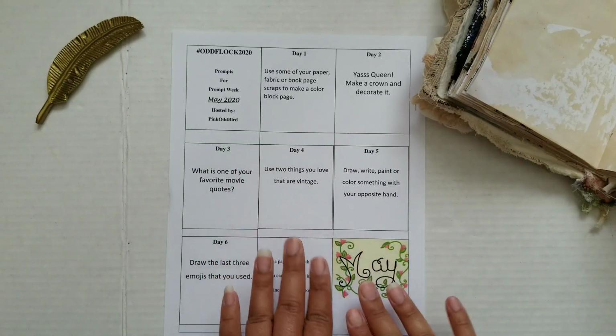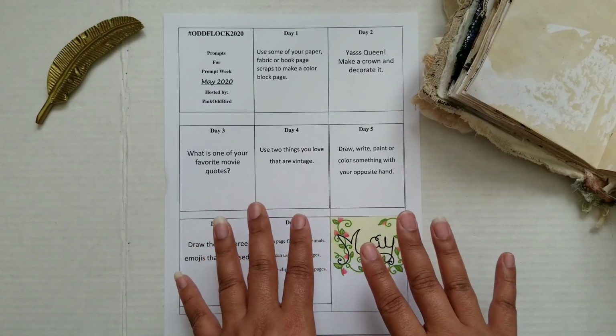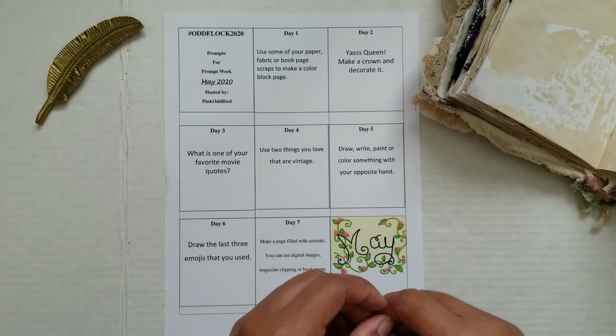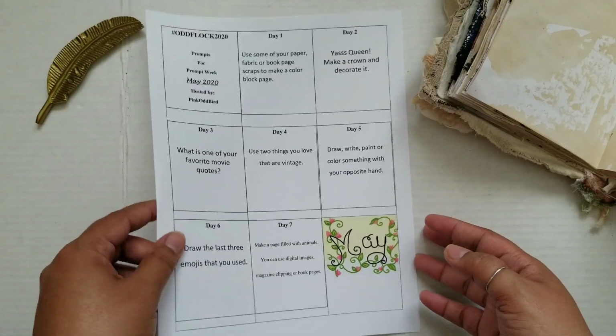So I thought it would be fun to do something a little more carefree and just use up some craft supplies for the month of May, because I'm pretty sure we all need something a little more fun.